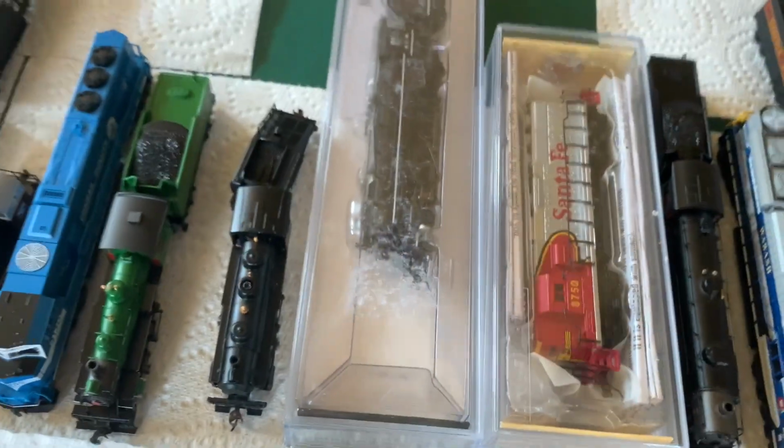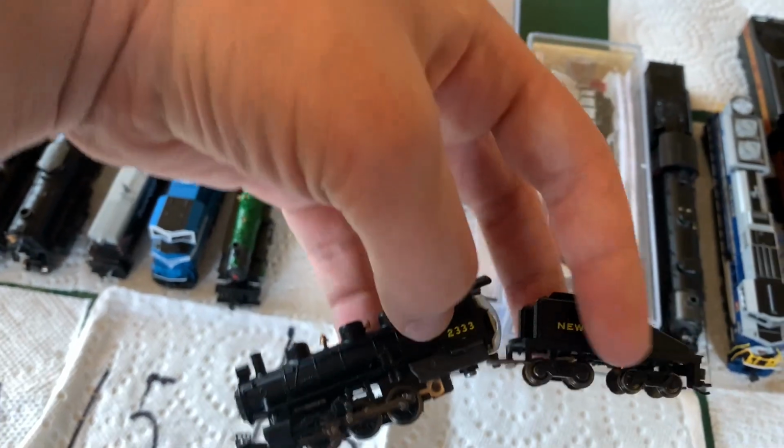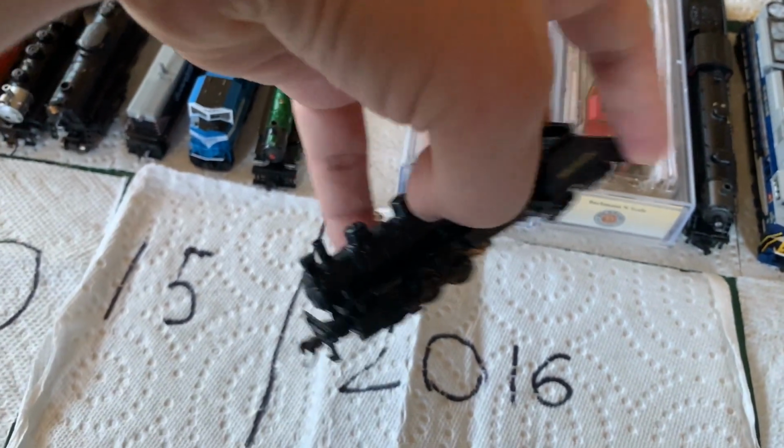One day. One day. This engine was a surprise from my mom because I've been working so hard, you know, in 7th grade, and she got me this New Haven 060.